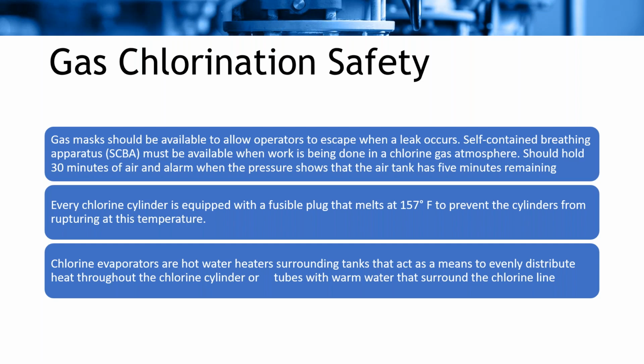Every chlorine cylinder should be equipped with a fusible plug. This melts at 157 degrees to prevent the cylinders from rupturing at this temperature. The idea is that if this tank is being held and it's very hot in the area, instead of rupturing and exploding and that gas going everywhere and being an environmental hazard, it'll start to leak. Now, this is also not desirable. However, that slow leak, where the chlorine can react slowly instead of all escaping at once, and can hopefully set off an alarm where it can be addressed, is preferable to an explosion.